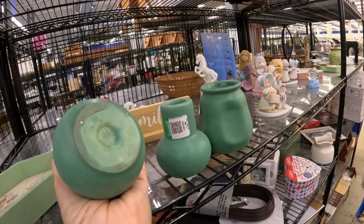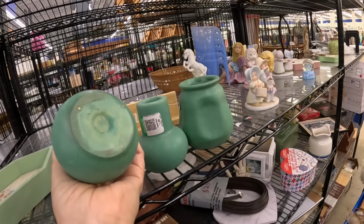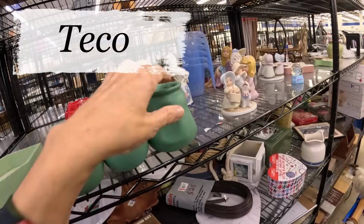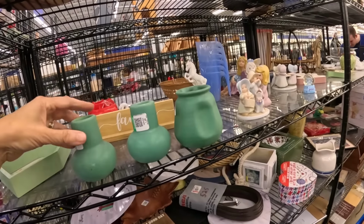This one might be marked. I'm gonna have to either use Google Image or my phone to see what the marking is. If I find out anything about these, I will leave it on the screen. Okay, I am super happy.